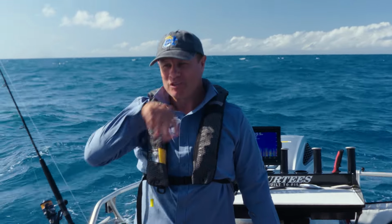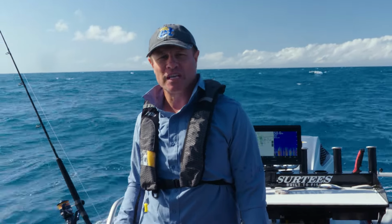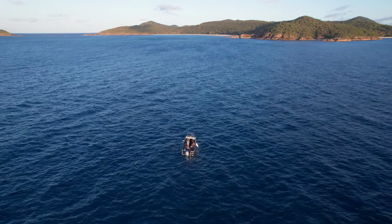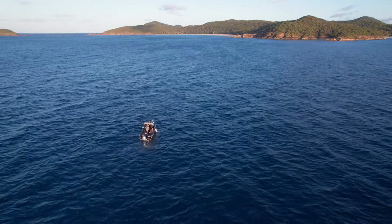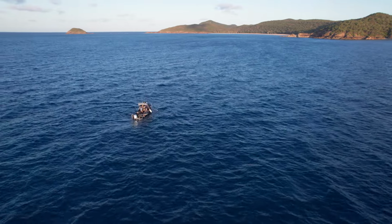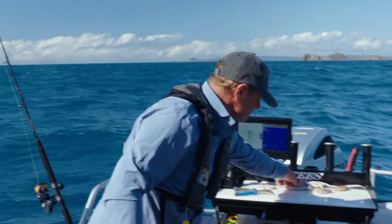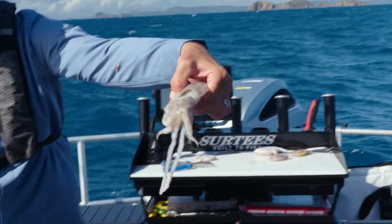So in these conditions at the moment, we've got the boat just in gear. We're just pushing back onto the fish. You've got to be very careful sometimes about where you actually are fishing. You definitely don't want to be fishing in green zones, so that's of paramount importance. You can see the baits we're using. Cuttlefish, they are a ripper of a bait.